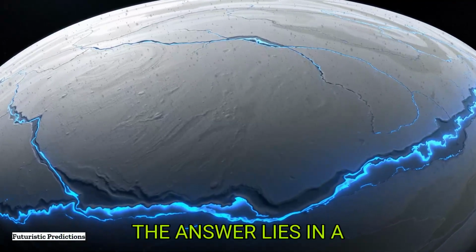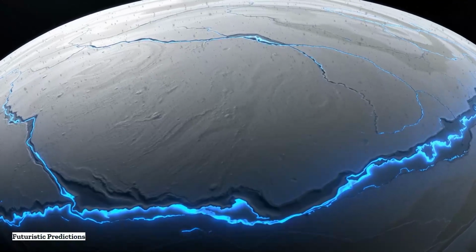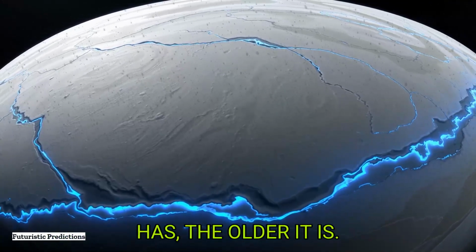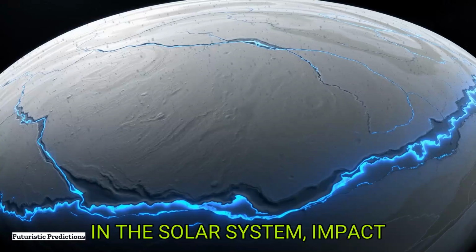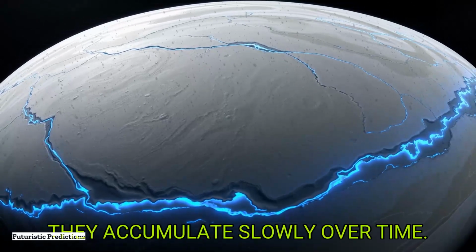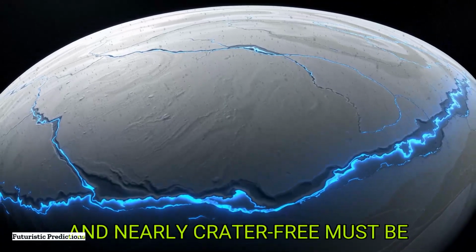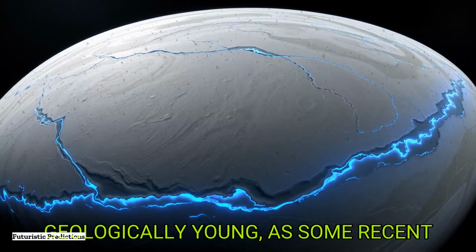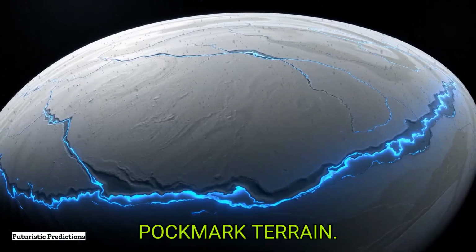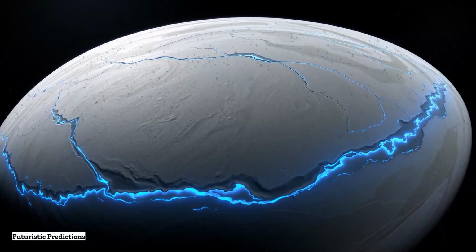The answer lies in a technique astronomers have used for decades, counting craters. The fundamental principle is simple: the more craters a surface has, the older it is. In the solar system, impact craters are like wrinkles. They accumulate slowly over time. A surface that is smooth and nearly crater-free must be geologically young, as some recent process has erased the old, pockmarked terrain. When we apply this logic to Europa, the results are startling.